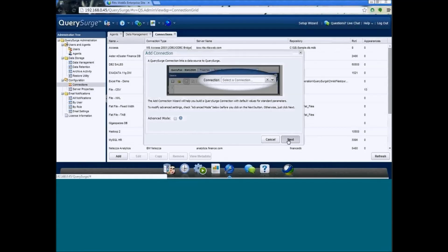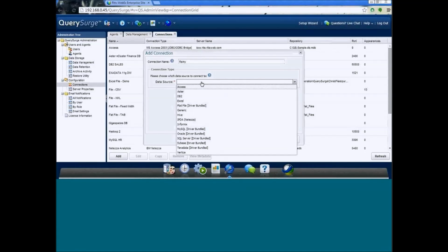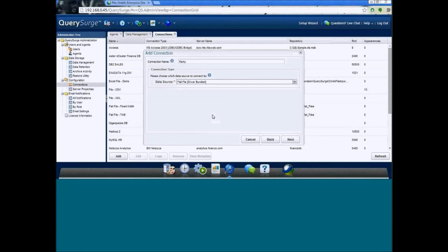We'll just show you a flat file connection real quick. We'll just say, into the word rainy today. Well, it's pretty rainy. We could do a flat file connection.